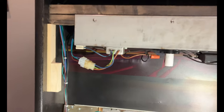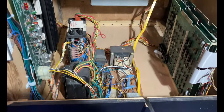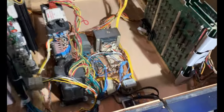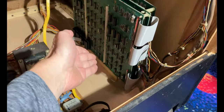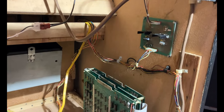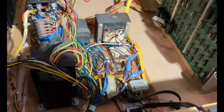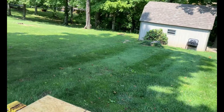Now we have all the wiring routed, got all the ground wires in, got everything hooked up with some little brackets to the sides, running neatly down to our power supply and transformer. I still have to make a mount for this stack of boards over here, but we've got everything else looking nice and neat.